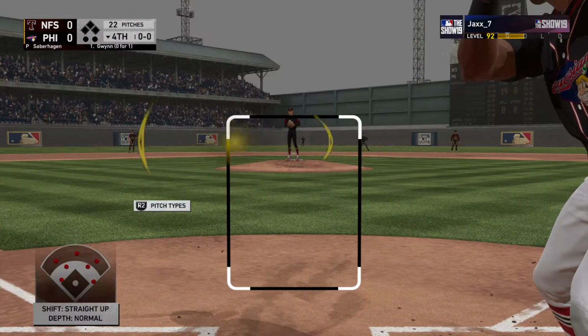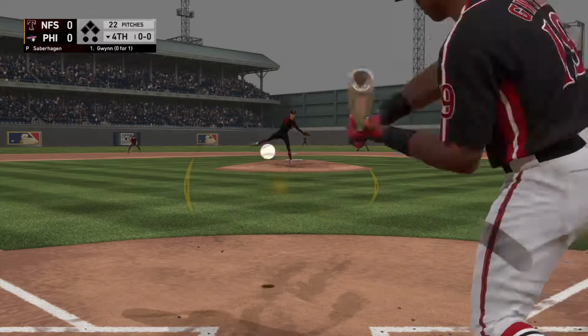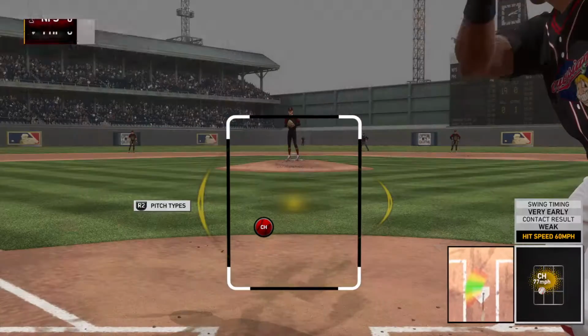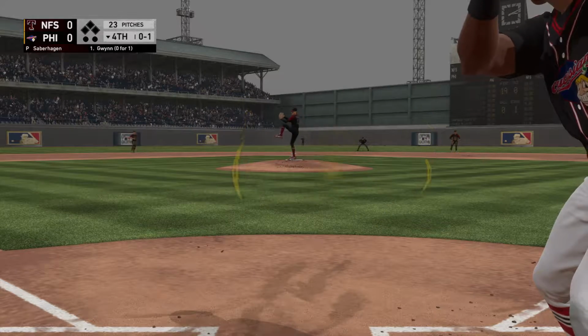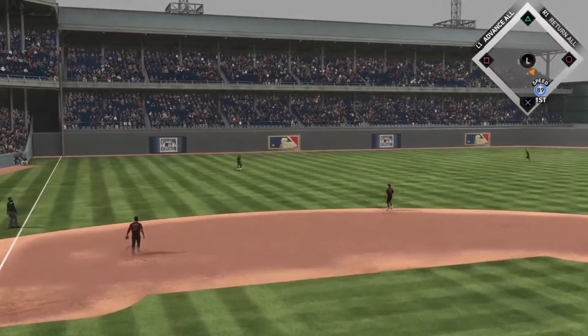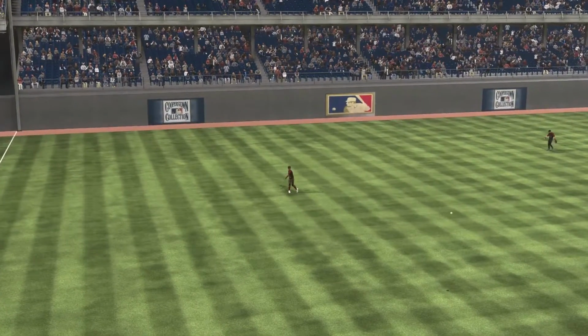Standing in, Tony Gwynn. He's set to lead us off in the home half of the 4th inning. The right fielder, Tony Gwynn. The 0-1 delivery. That's lifted the other way out to left. Henderson waits on it, makes the play, 1 away.